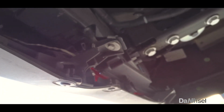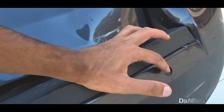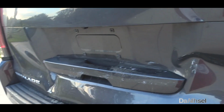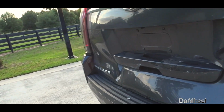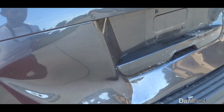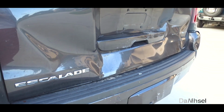So I don't know about the severity of the damage. I'm not sure about this one, but the rear system is completely destroyed on this 2015 Escalade. Unbelievable. Escalade got rammed by a Ram, but I don't blame the driver. Well, it's a rear end, but I'm just thankful the driver is safe and sound.